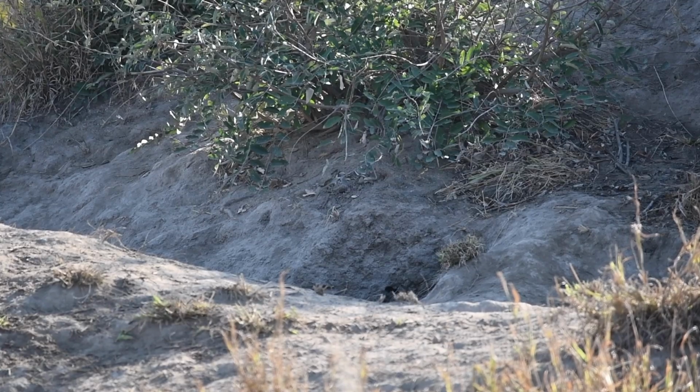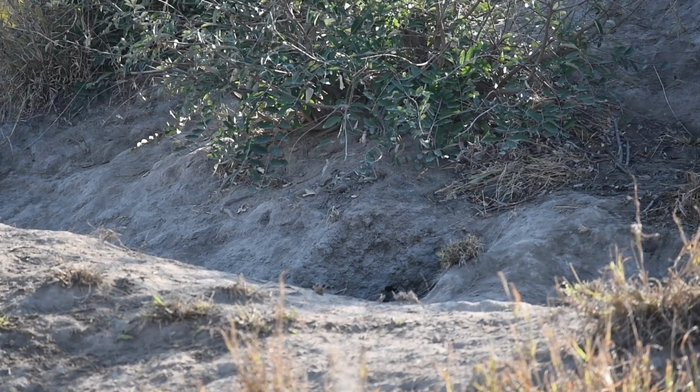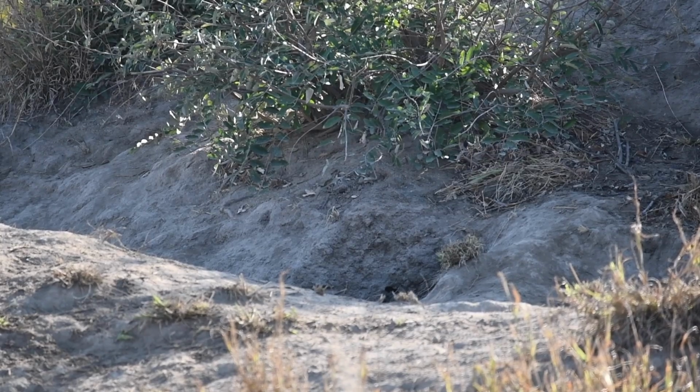So I've waited here for about 20 minutes and no further sign of any cubs or adults. That youngster that did have his head out seems to be very shy and won't come out the den, and that adult hasn't come back yet. The two youngsters that I also heard, the black smaller cubs, they also haven't come out. So I'm going to start to head back to the lodge and let's see if we can find anything on the way back home.